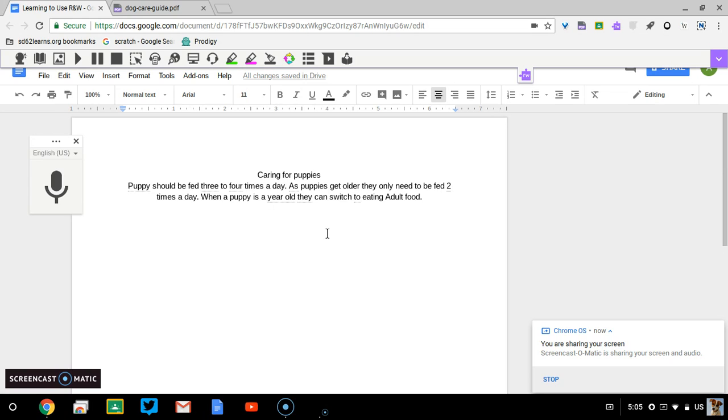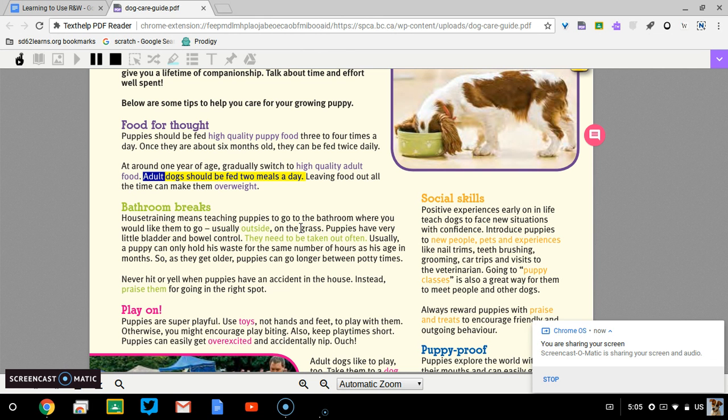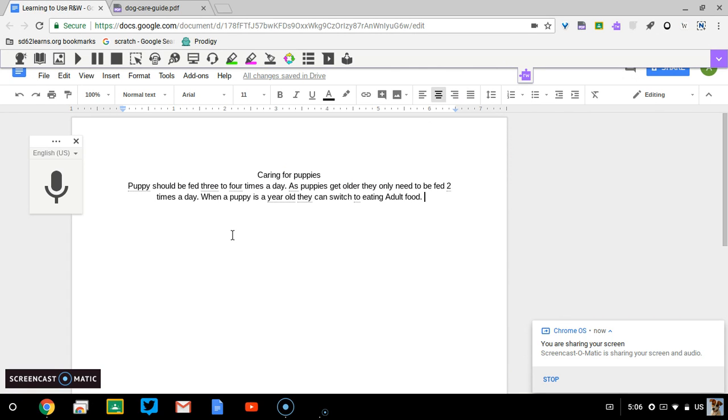Okay, now, I want to make sure that what's been typed for me on this document is what I wanted it to say. It's doing the best job that it can, but it's not perfect. So just like I did on this page, getting it to read the information to me, I'm going to stop that. I don't want any more information. I'm going to go back to my Google Doc and I'm going to press the same button. So if I click play here, when a puppy is a year old, they can switch to eating adult food. Now you notice it just read the last sentence, and that's because my cursor, this blinking thing right here, was at the end. If I want it to read the whole thing, I need to put it at the beginning. Wherever I put my cursor, that's where it will start. So I'm going to stop this, and I'm going to try again. Now my cursor's at the beginning.